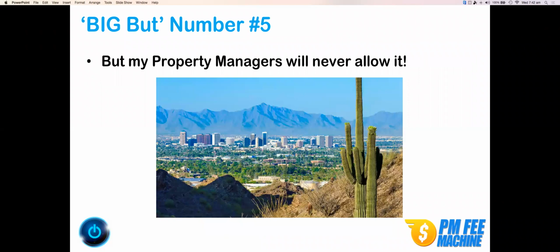All right, now, big but number 5, but Darren, I couldn't increase the fees. I know, Darren, it will work. I'm a business owner, but my property manager will never allow it. Oh my goodness me. They're so old school, Darren. They've been in the game for 30 years. They just will not allow it. They don't believe it's possible.